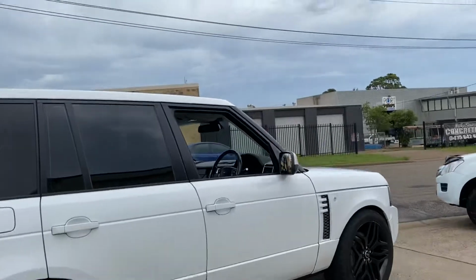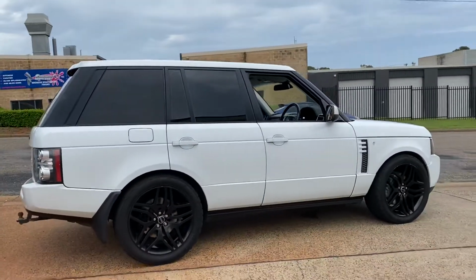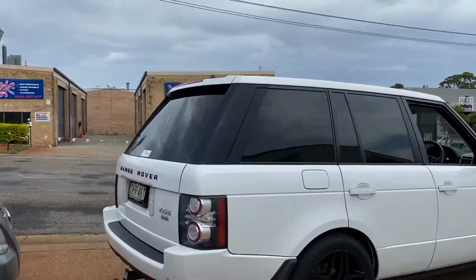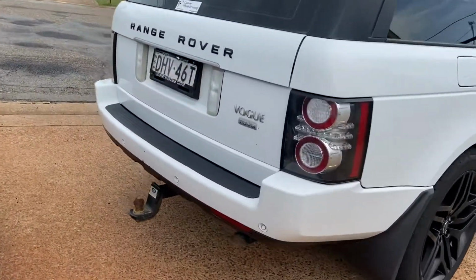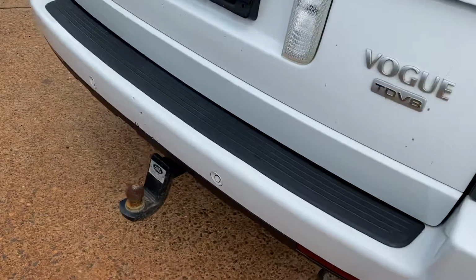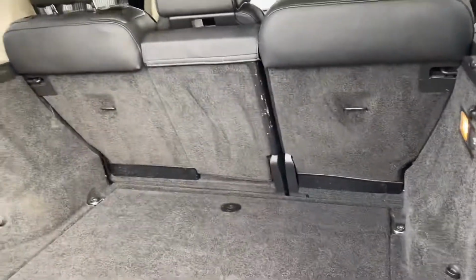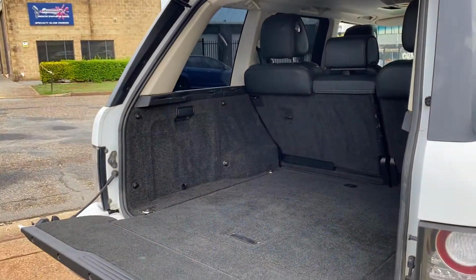Where do you get such a vehicle? Here at Country Wholesale Group at 15 Urella Road in Port Macquarie. This Range Rover Vogue TDV8 is available for sale. With a tow pack. Split tailgate. So plenty of room for the luggage.